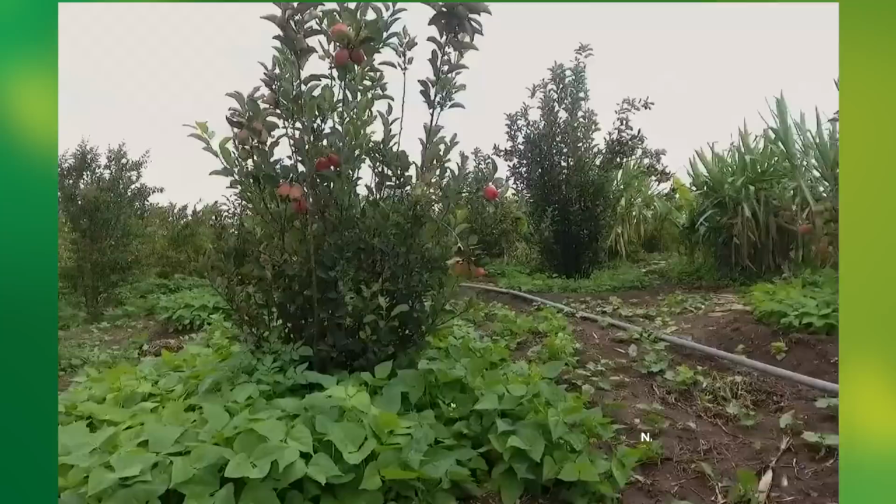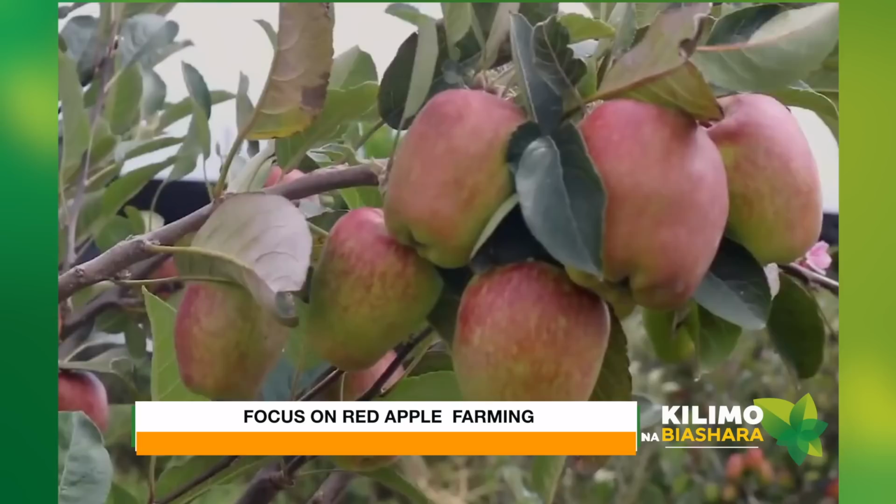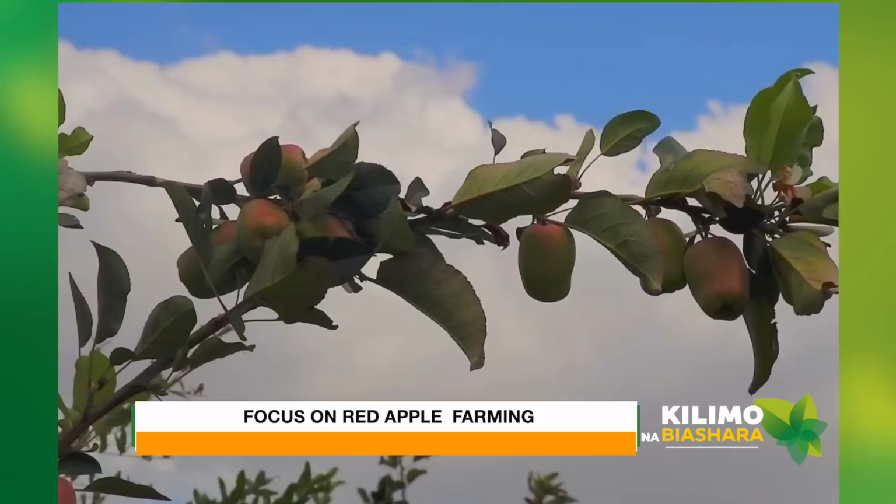Apple farming in Kenya is increasingly becoming popular due to increased demand of the precious fruit. The reason for the high demand is its rich nutritional content and health benefits. Returns from apple farming in Kenya are also high.